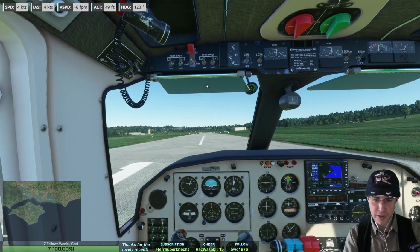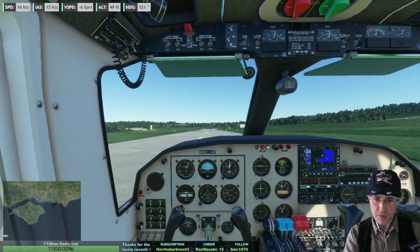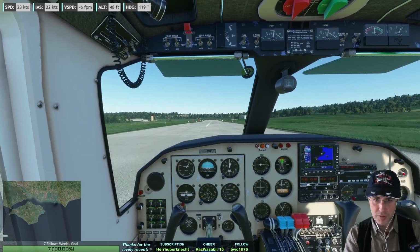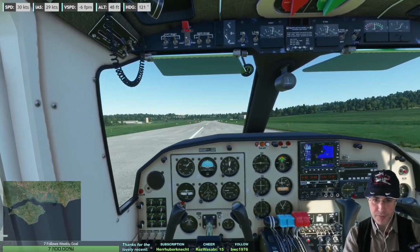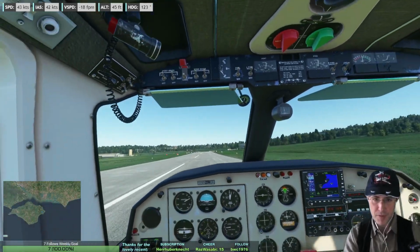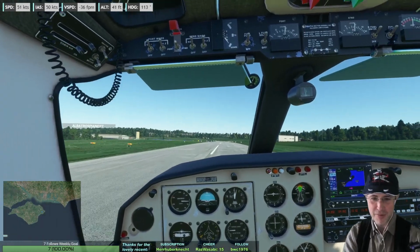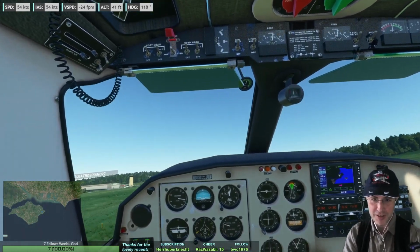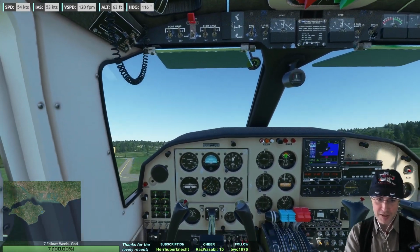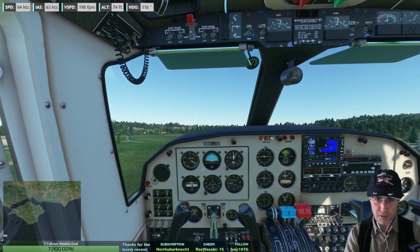I will take off again. Oh. Flaps are a very embarrassing piece of flying here. There you go. Seems like the wind was coming actually from this direction. Maybe it changed.